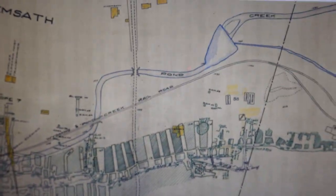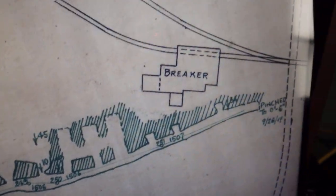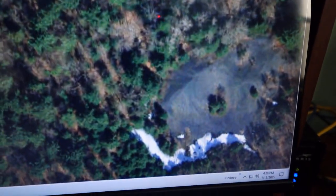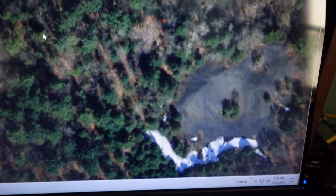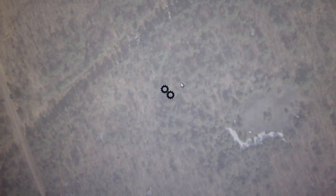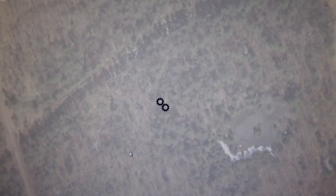Let's go to the Mine Map Atlas page. So yeah, here's a view with the mine map overlay. Let me take the overlay off so you can see the current view. It's just all woods. The white is snow. It was taken in the wintertime. And now, as you're in Mine Map Atlas, every time you zoom or switch positions, you've got to wait for the page to reload. That's the only bad thing about this site, but other than that, I love this site. Great site.